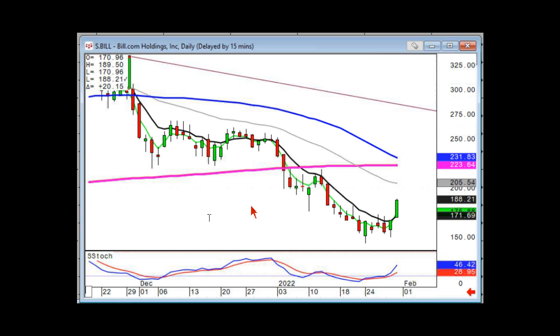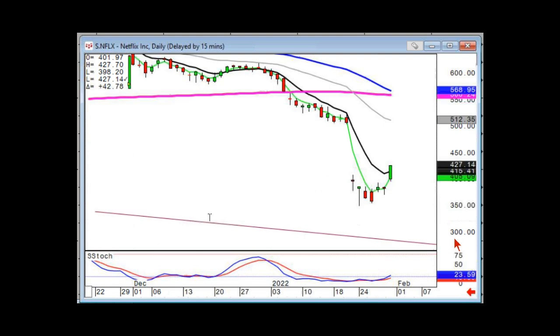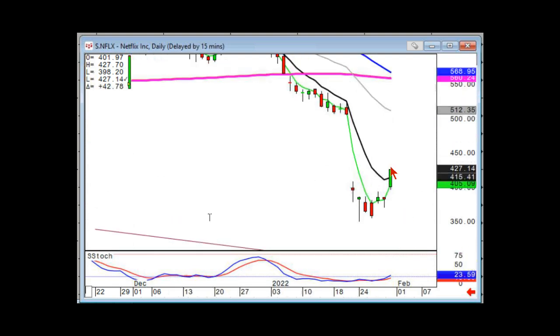So this is what we're going to be leading into as far as this weekend's training: which ones have the much stronger prospects of heading higher, with two elements to it. A higher probability they're heading higher, number one, and the magnitude of the move is probably going to be much greater.